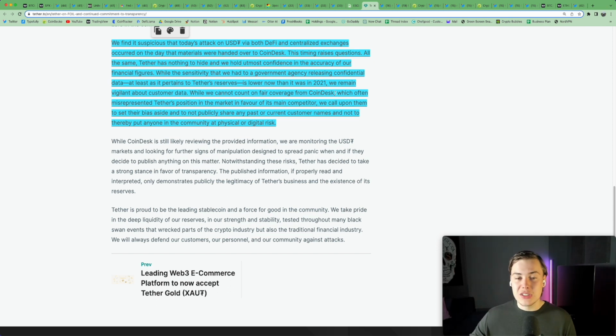This was the most interesting line of the whole thing. We cannot count on fair coverage from CoinDesk, which may allude to the fact that there is a CoinDesk article with their findings from the new documents that they have received that is going to come out in the near future. So could there potentially be more Tether FUD on the way? I think so if CoinDesk publishes this article, because Tether is already alluding to the fact that CoinDesk may not give them a fair representation.